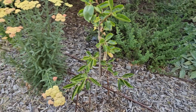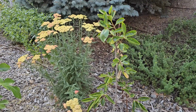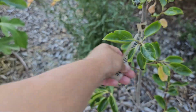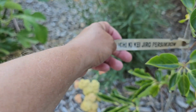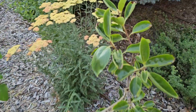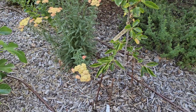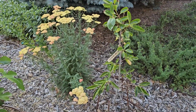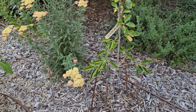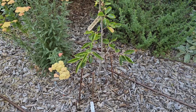In contrast to my Giro early persimmon. So Ichikikei is the name. This is the name right here. Ichikike Giro persimmon. This one, besides the stupid grasshopper, is just struggling. It needs to be watered 3 or 4 times a week, or the leaves fold up like that, which to me says there are root issues.